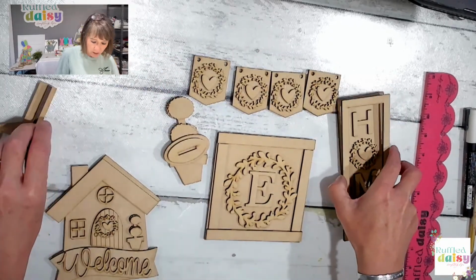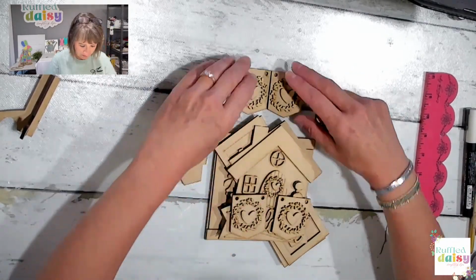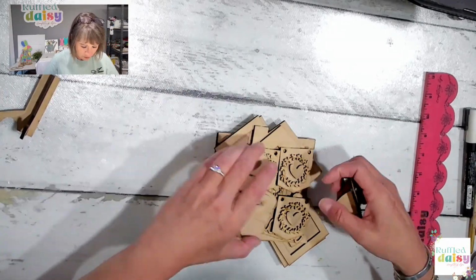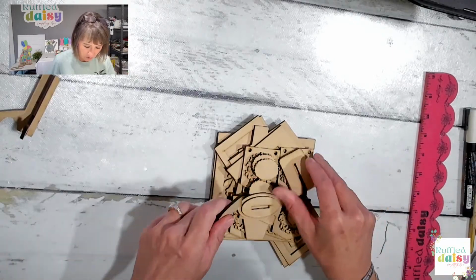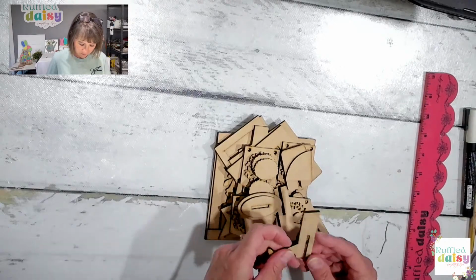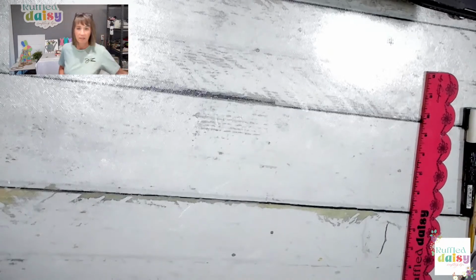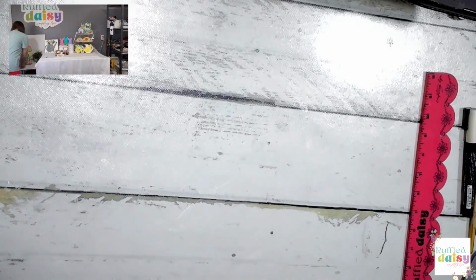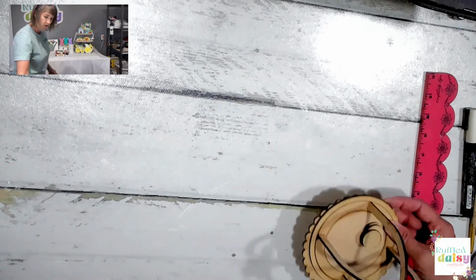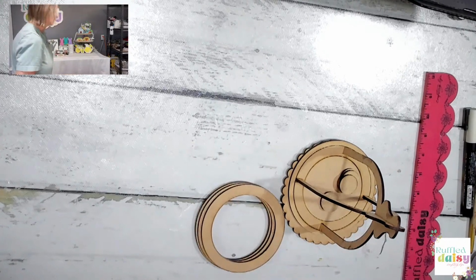All right, the one we're gonna put together today is the cloche set. The cloche candle holder set. Let's take these apart real quick. All right, let's set those over here. And the reason I want to do the cloche candle holders is because they can be a little tricky to put together. So I want to make sure that you guys know how, it's just easier to do it live and show you how to put them together. And I think I'm just going to paint mine black.